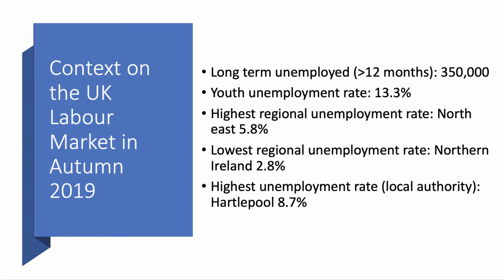However, those figures look good, but still a hard core of over a third of people who've been out of work for at least a year. And of course, youth unemployment remains high. It's come down, but it's still well over 10%, 13.3% the last time the figures were published.